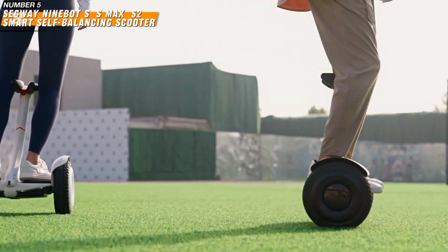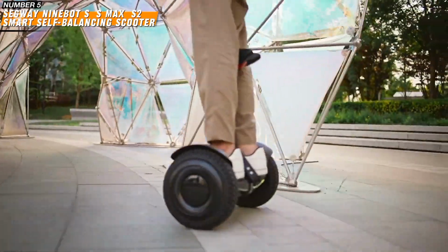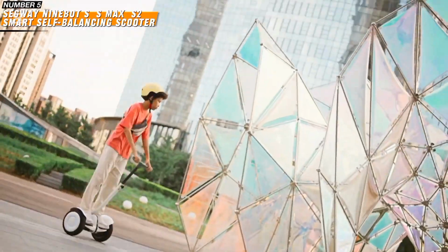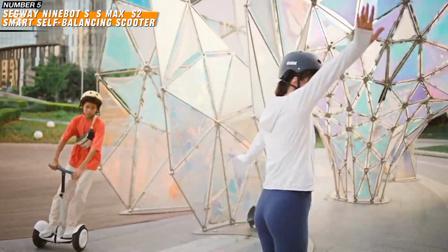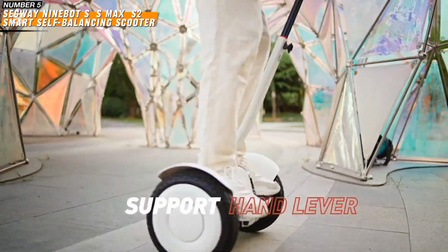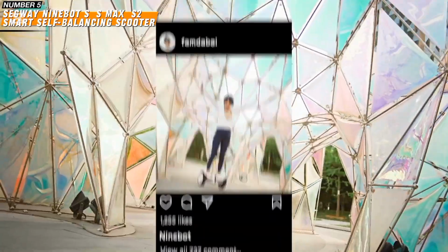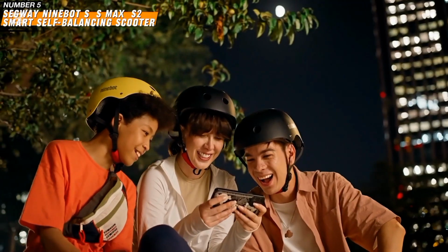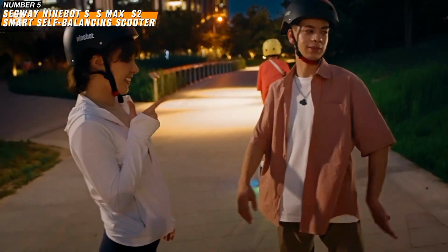Perfect for riders aged 16 to 50, the Segway S2 features a user-friendly learning mode. It provides a smooth and gradual introduction, making it easy for beginners to get started. The Segway S2 accommodates heights from 4 feet 3 inches to 6 feet 6 inches and supports up to 220 pounds. Enjoy a customized fit tailored to your needs for maximum comfort and stability.